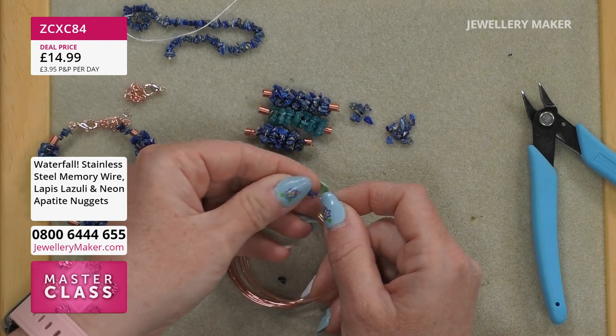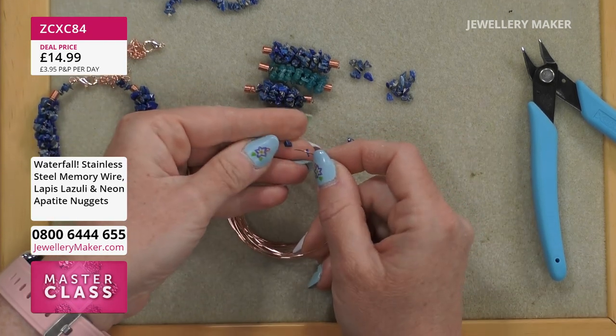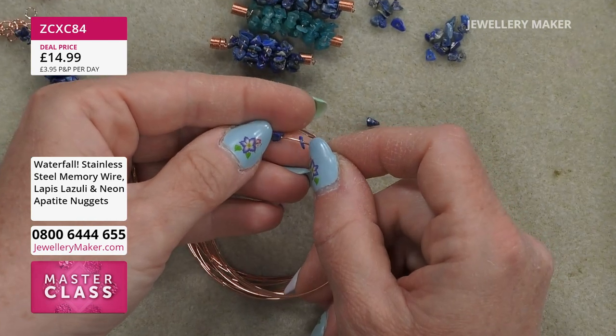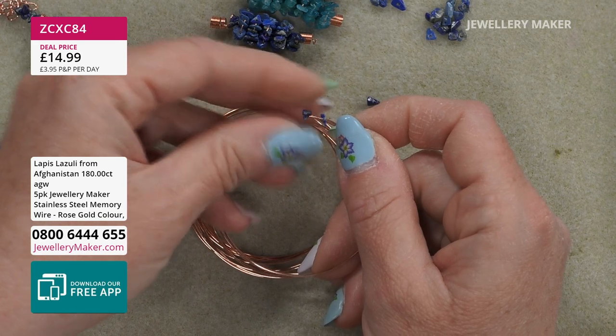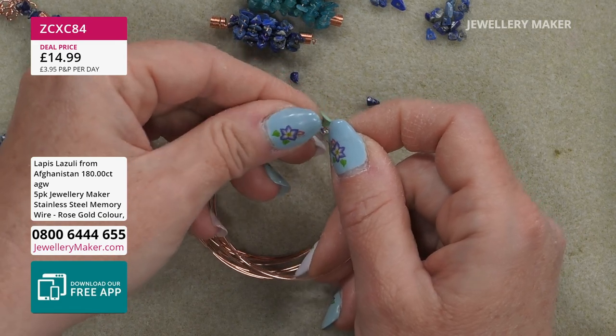This is going to be riveting television watching me thread these on. I find it therapeutic. I like watching. And this is obviously 0.6, the thickness of your memory wire, so it will go through all of your nuggets.